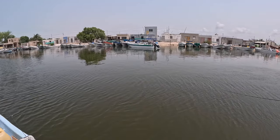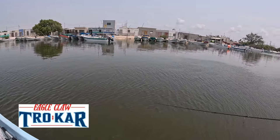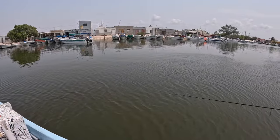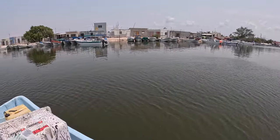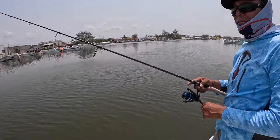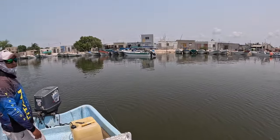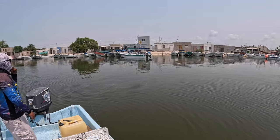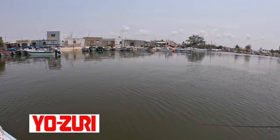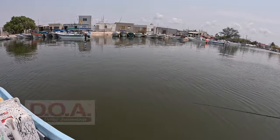Come on, Gary, get you one. I tell you what, Eagle Claw should be proud of these EC 3.5 7-foot fast rods. They bill them as their top of the line bass fishing rods, but I'm telling you what, folks, we catch 50 plus pound tarpon on them and we have never, ever, ever broke one of those rods. They are stout and they hold up to the fish. We're running our Yozerti Super Braid 30 pound test with a 40 pound Yozerti fluorocarbon and that ever so deadly DOA terrorized lure.